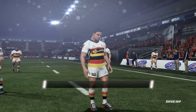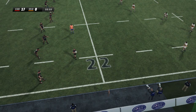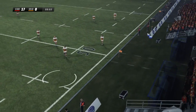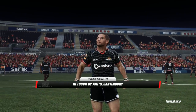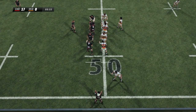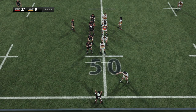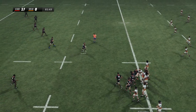Oh, here's a penalty. Good call. That's definitely a penalty. They'll kick for touch here. It's in touch. So, line out to come. Canterbury throw. That was a good, clean line-out.